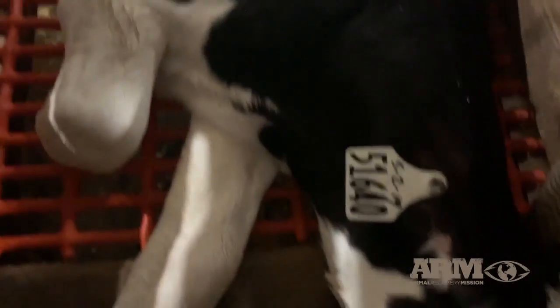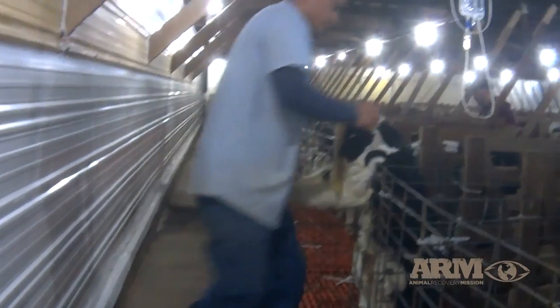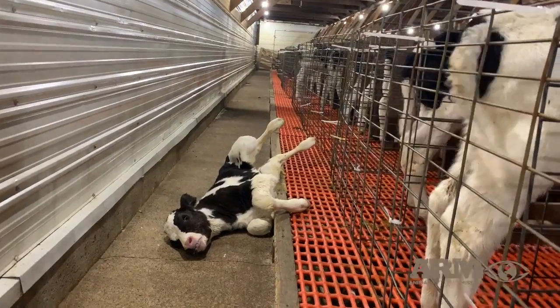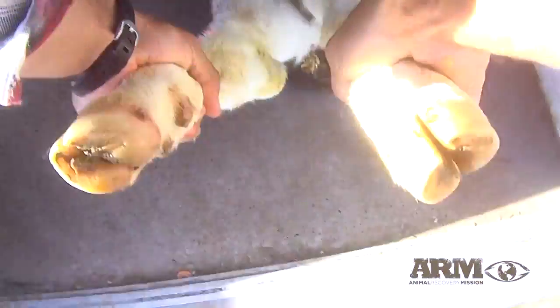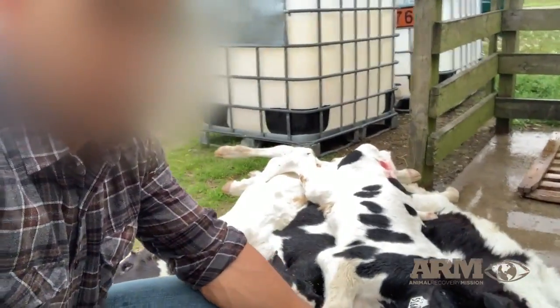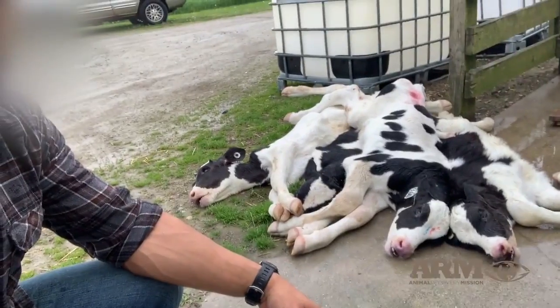Without their mothers, the calves succumb to the harsh realities of the veal industry. These calves that you see here have died, obviously, from the conditions that they live in, and lack of nutrition and lack of veterinary care.